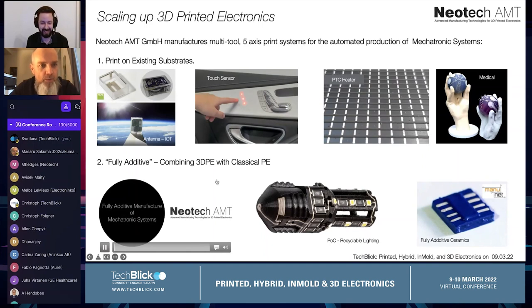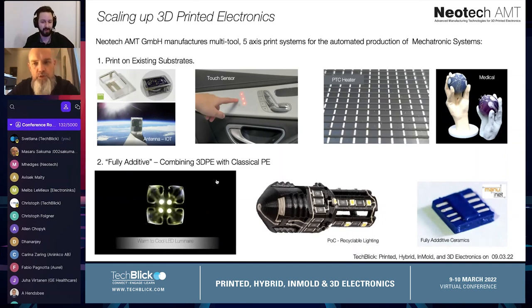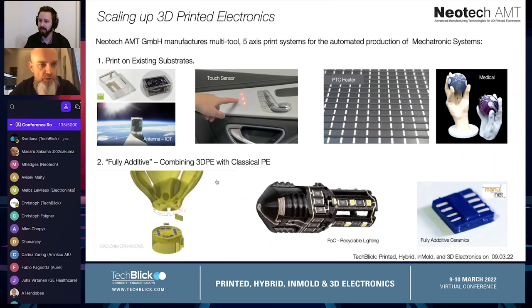So Neotech, we're a machine tool manufacturer focused on 3D printed electronics. We deliver multi-tool 5-axis print systems for the automated production of mechatronic systems. And we've got two basic process routes that we use for that. One is printing on existing substrates. You take an injection molded component or a composite component or something produced by traditional manufacturing technology, and then we print electronics onto the outside of that.